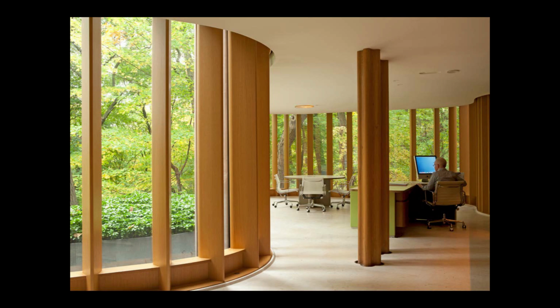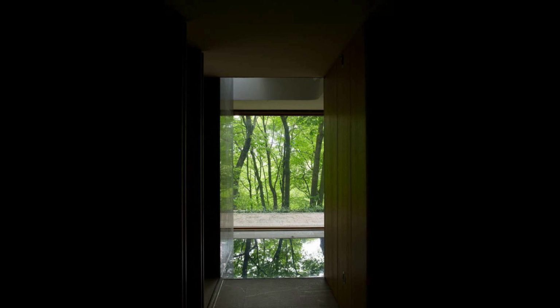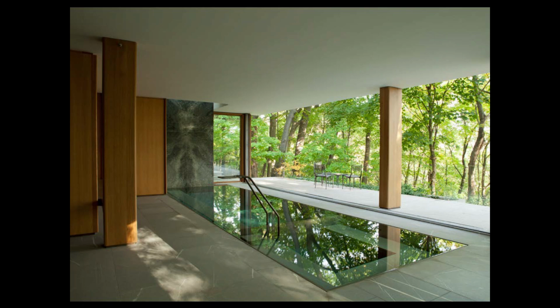And this is the study level where you're really part of the landscape. And then finally the lowest level, which is the pool level. There's a 35-foot long window that literally drops into the ground to create a fully outside condition.